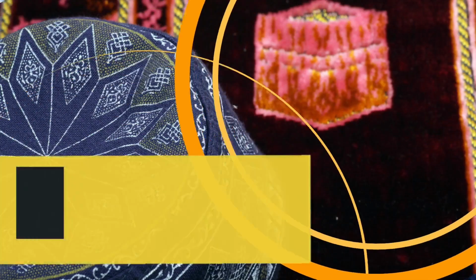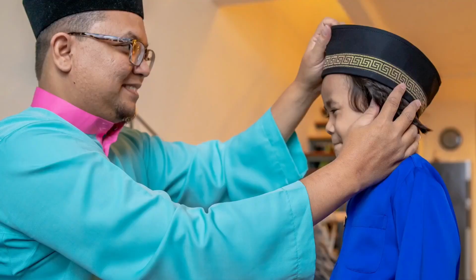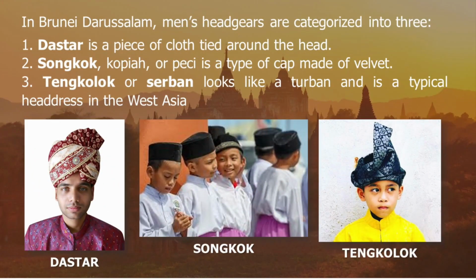The songkok of Brunei, also known as pesi or kopia, is a traditional head accessory for Muslim males worn in their formal gatherings. In Brunei, these headgears are categorized into three: the dastar, a simpler kind which is a cloth that is tied around the head; the songkok, kopia or pesi, a cap made from velvet; and the tegkolok or serban that looks like a turban.